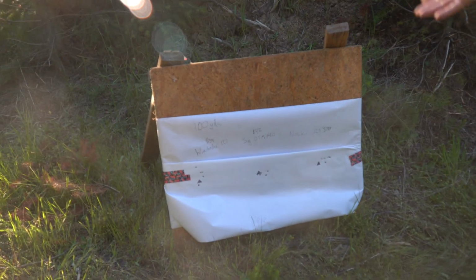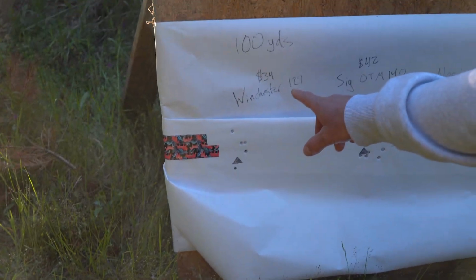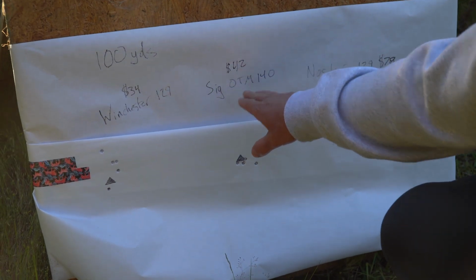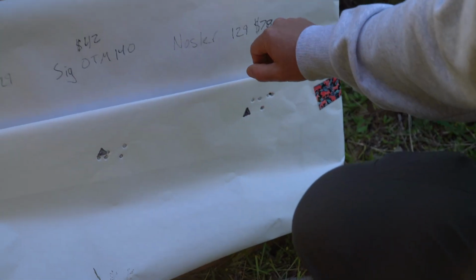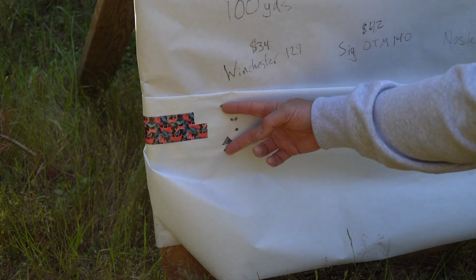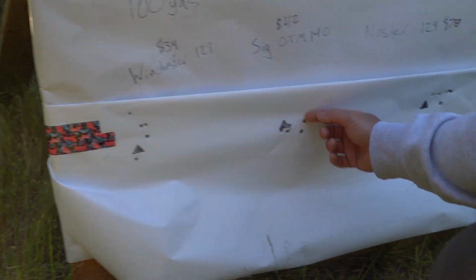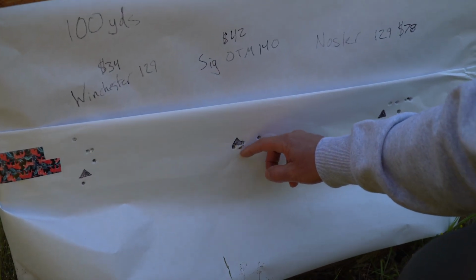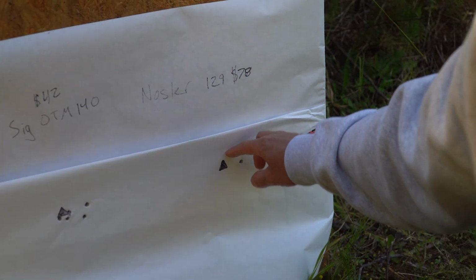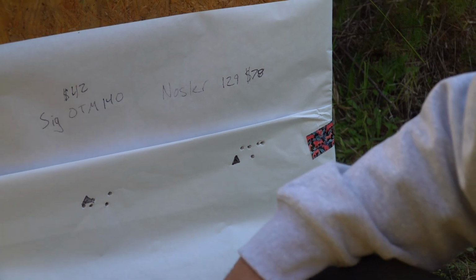So, guys, we got some Winchesters for $34 for a box of 20. SIGs, $42 for a box of 20. And Nosler was $78 for a box of 20. We have some pretty good range there. This is about 1.5 inches, maybe 2. I don't know if it'll go 2. And this is about the same, about 1.5 inches, 2 inches.